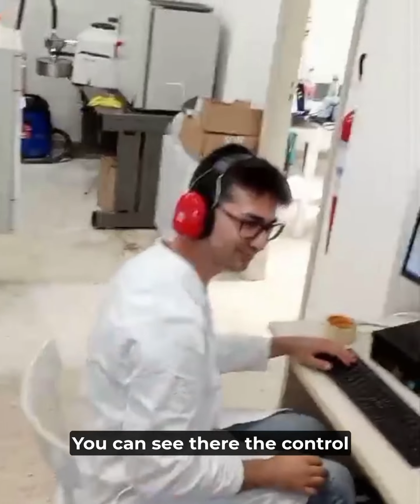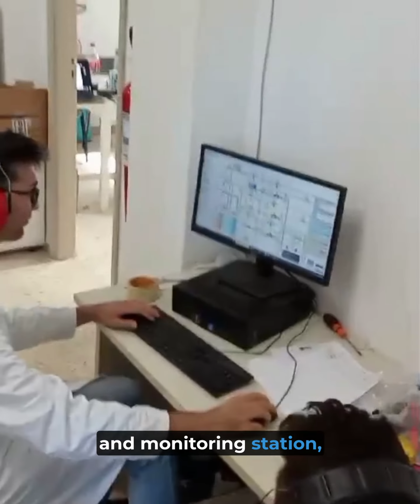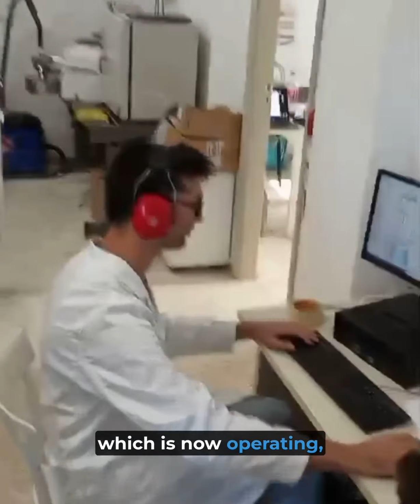You can see there the control and monitoring station, which is now operating, simulating those fluctuations which are typical of renewable energy sources. There we can see Simona Hassel collecting samples and taking notes of every single parameter exiting from the pumping station of the EDBM, and Marcantonio Nampara, who is finally extracting our white gold, the magnesium hydroxide, which is collected in the drum filter.